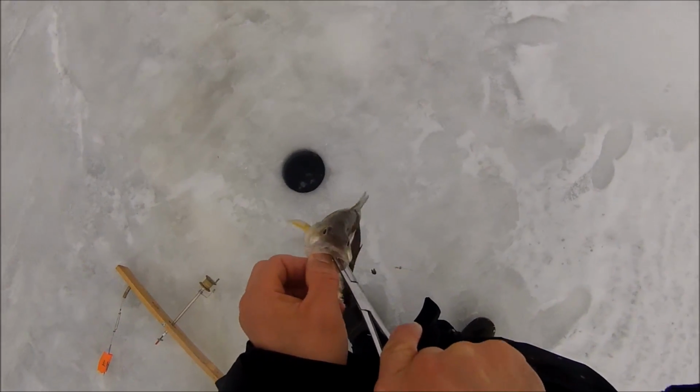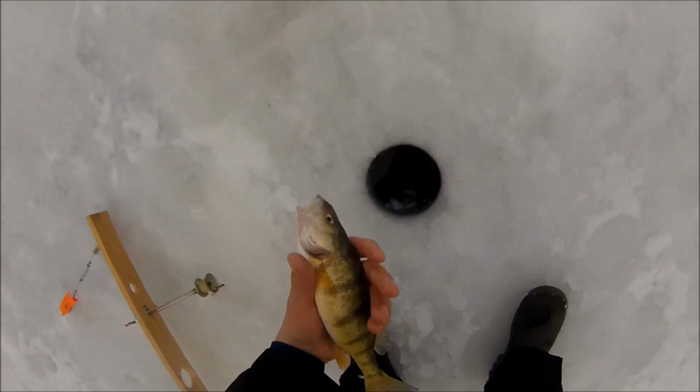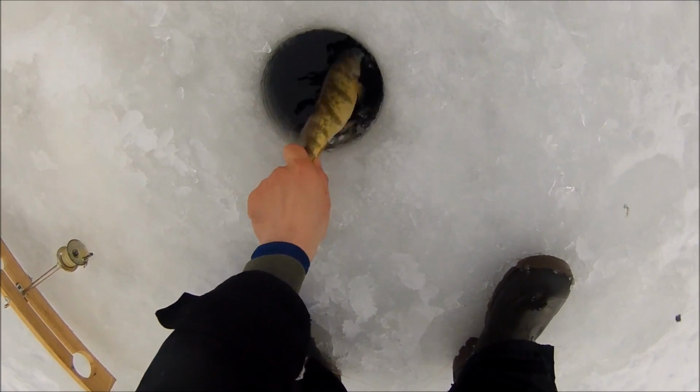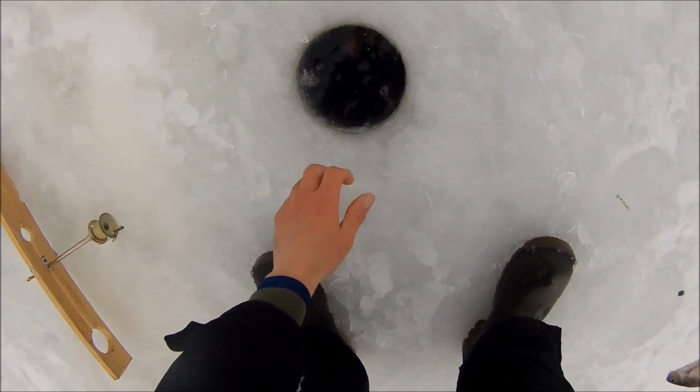I'm actually leaving to stay the night at my friend's out in the Jamestown area, so I don't even have any of my stuff for cleaning fish, so giving them to Chad's friend over there. That's who I gave the other big perch to. This guy wasn't hooked as deep, so let that one go.